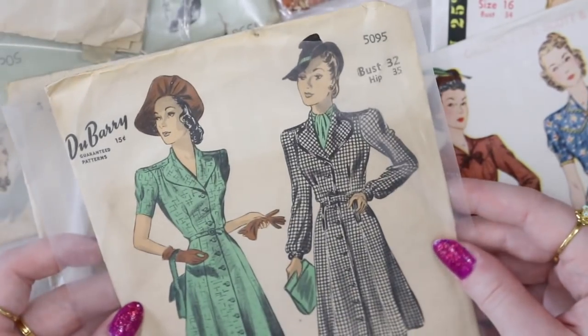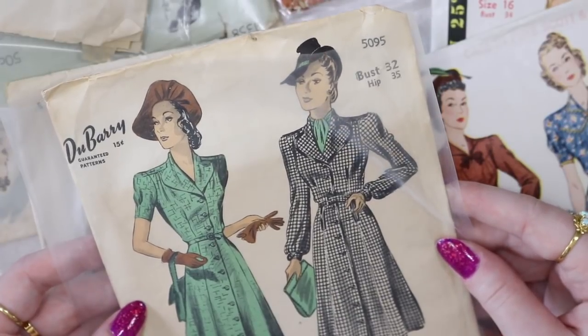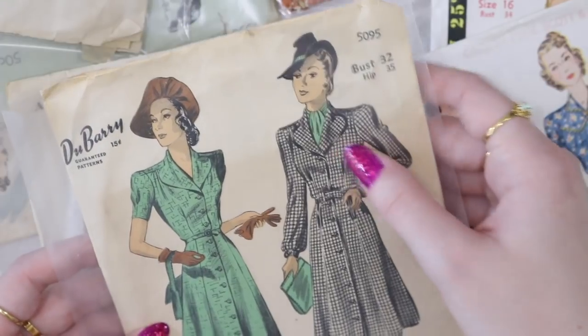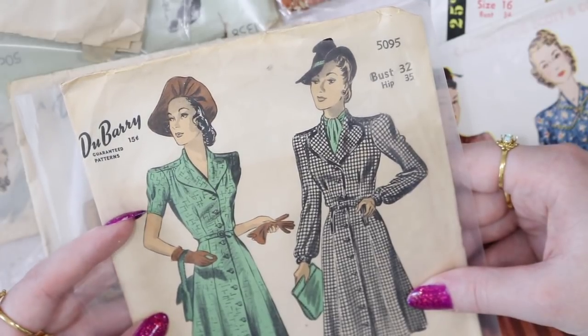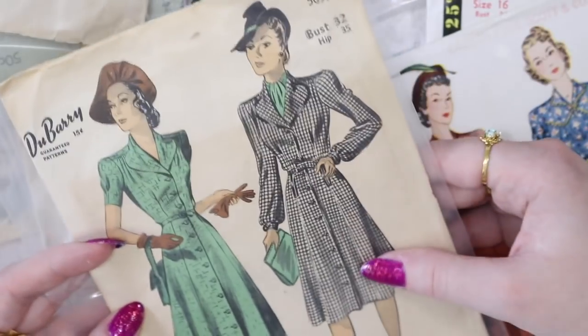This one is for a 32-inch bust, and this one is also copyrighted 1940. So this is just kind of a simple shirt dress that buttons down the front and has optional welt pockets. I really like the lapel shape on this, and you've got those sleeves that are pretty iconic from the 1930s, which cinch in at the arm with an inverted box pleat. And I really, really like this collar design. It almost makes it look like a coat dress.